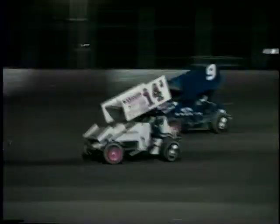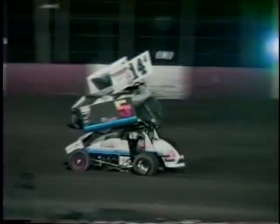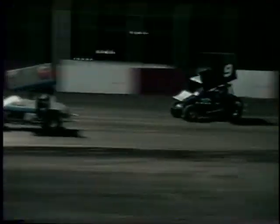Looks like, I believe the lights are out. We should get a start on this next lap. Yep, there we go. Paul McMahon picks the throttle up. I'm keeping my eye on that 8 and 9. McBride holding on to that 2nd place.